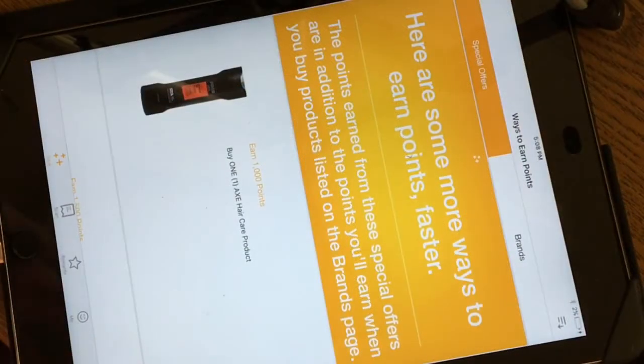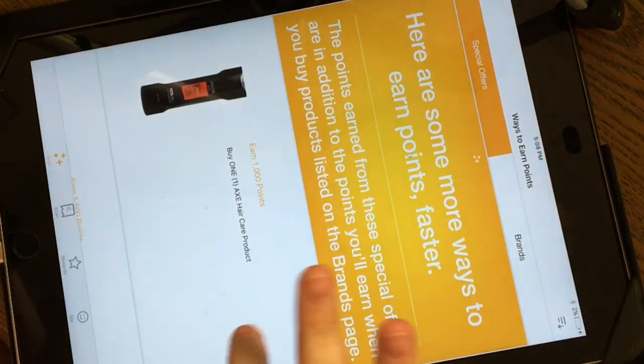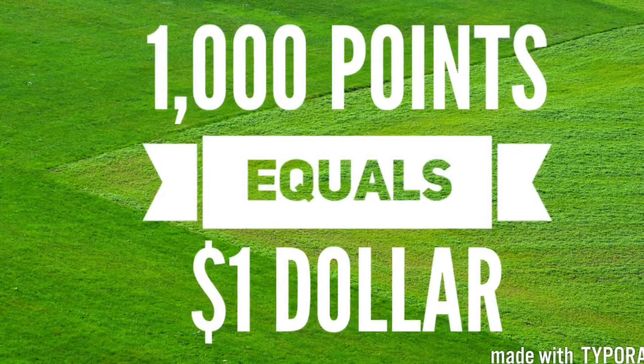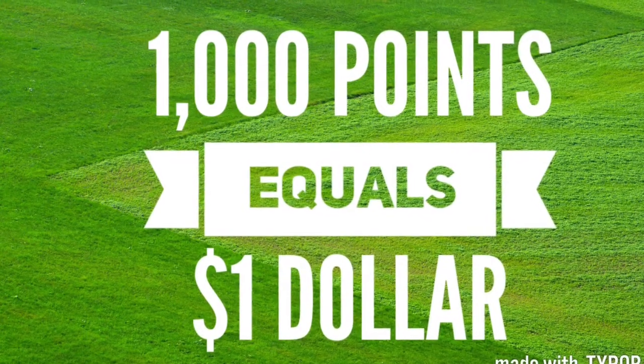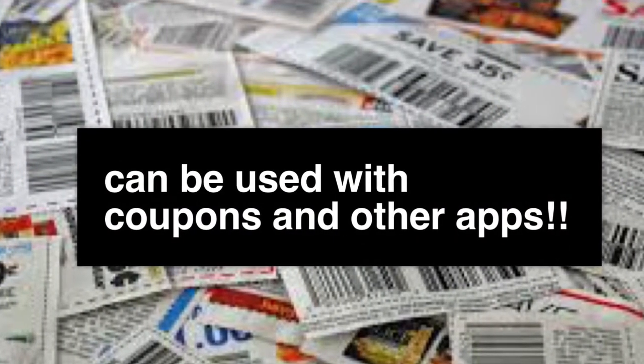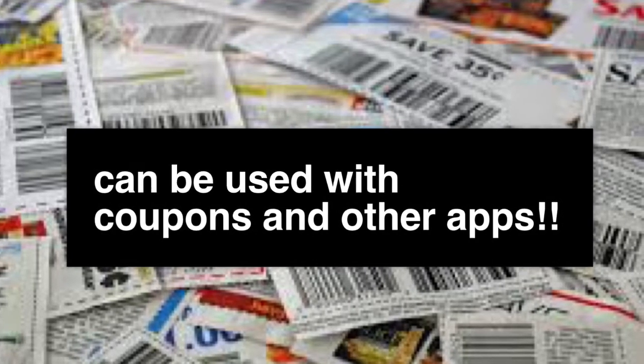So this is your special offers. These are products, for example, the Axe here, that you'll get points for purchasing in addition to what you would normally get. So for this particular app, 1,000 points is equal to $1. So essentially what this is saying is if you buy an Axe hair care product, you're going to get $1 off. As far as I'm aware, you can use this in conjunction with using in-store coupons.